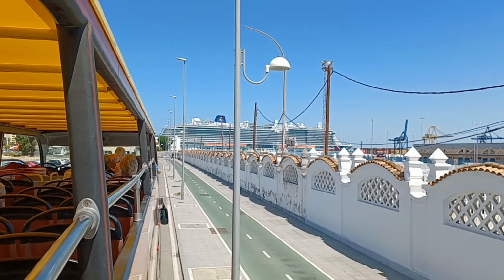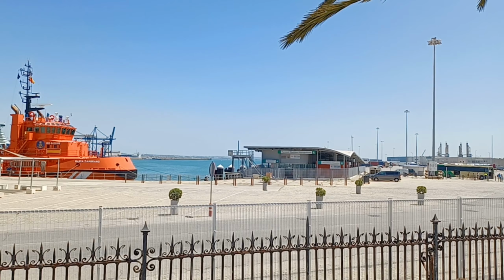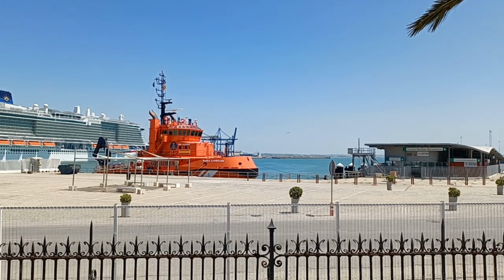Can you see the Arvia in the distance? That can only mean we're coming to the end of our bus tour. I have enjoyed it, well worth doing.